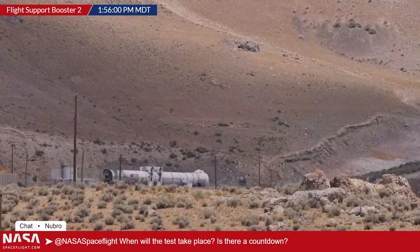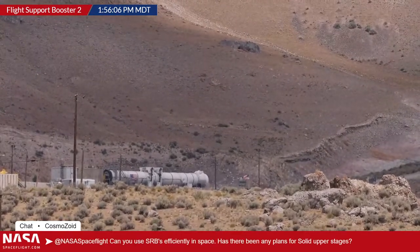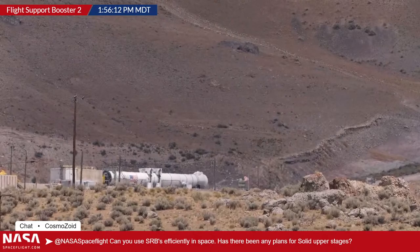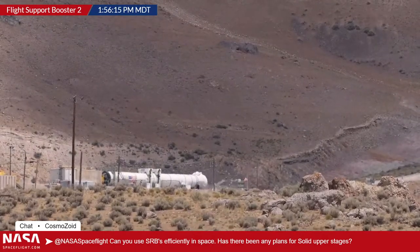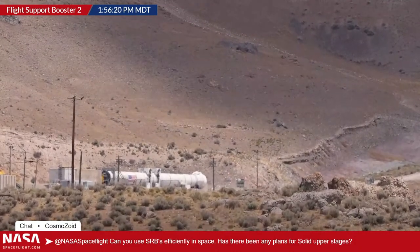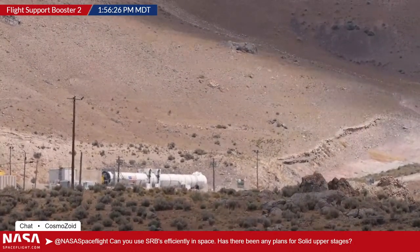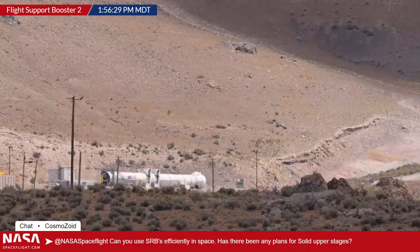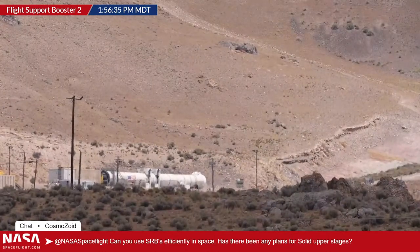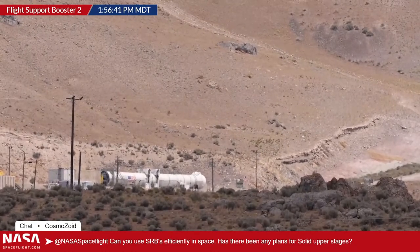Cosmozoid saying, can SRBs efficiently be used in space? Has there ever been plans for a solid upper stage? Yes to both. They can be used efficiently in space. In fact, a lot of the kick stages for the Voyager and interplanetary missions have been solid propellant Star 38, 48 upper stages from Northrop Grumman and Lockheed Martin. So they can absolutely be used effectively in vacuum. And the Minotaur 4 that we just talked about has a solid upper stage, as does the Pegasus rocket as well. So yes, upper stages are used for solid vehicles. And the Antares rocket actually has a liquid fueled first stage and a solid fueled second stage, an upper stage. So yes, solids can definitely be used for those as well.